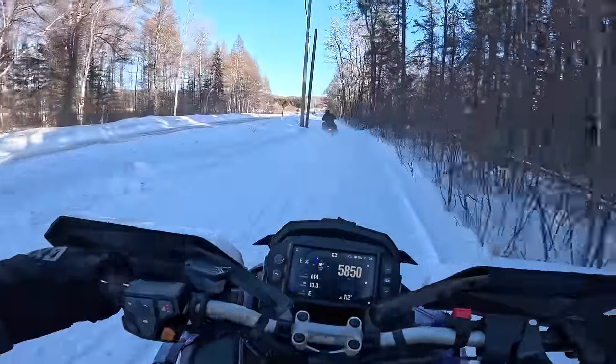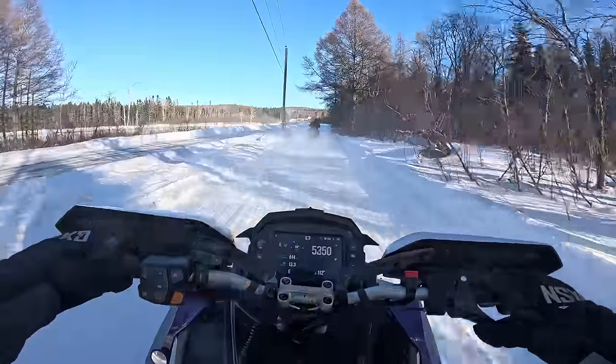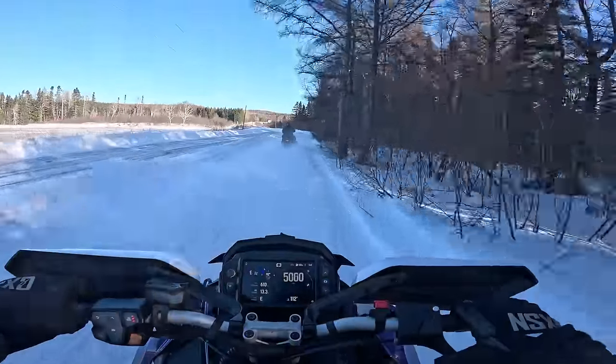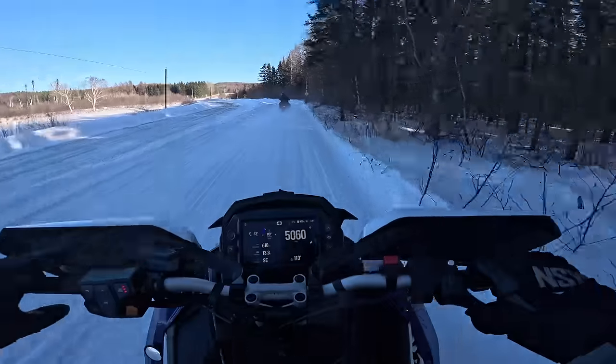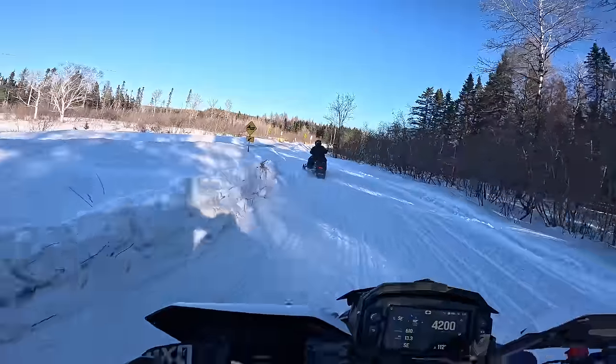There's some snow on top and then a really, really hard base, and I'm not studded, so it just kind of spins a little bit when it blows this top layer off, but I'm curious if I can get it to hook, what she's going to be like.